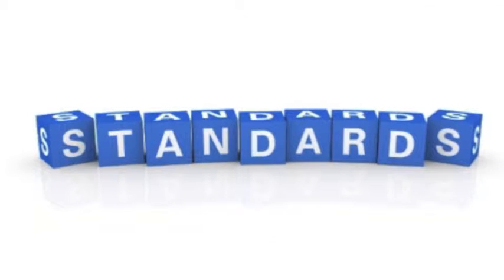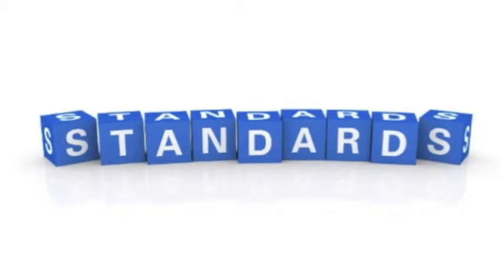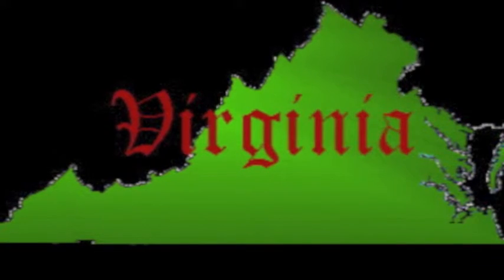How do standards treat writing as a subject? What kinds of writing are taught and what tasks are asked of students? As the nation begins to incorporate the Common Core standards, we chose to look into Virginia English Standards of Learning compared with the Common Core standards.